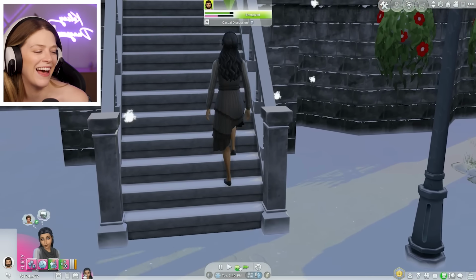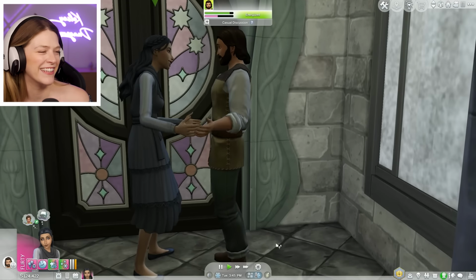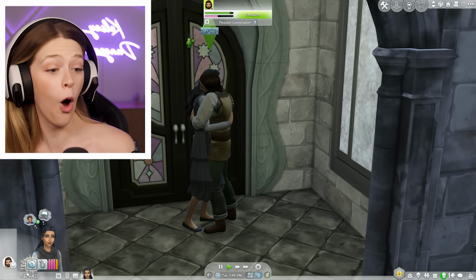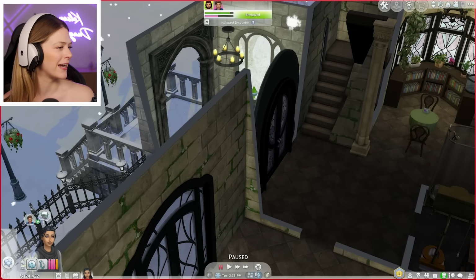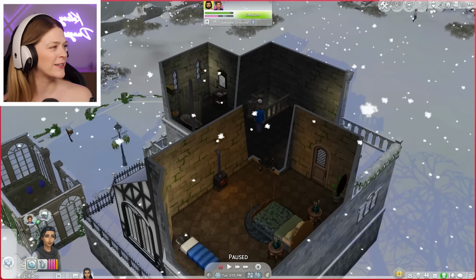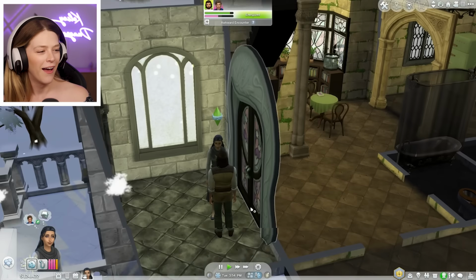Be like, so speaking of marriage, I might be getting married. And he's like, wow, really? Oh, oh my God. He just embraced her. Didn't she just try to tell him that she's getting married? It's an awkward encounter. Where's her fiance? Where is her fiance? He's coming down. I think he's coming downstairs to see what's going on.